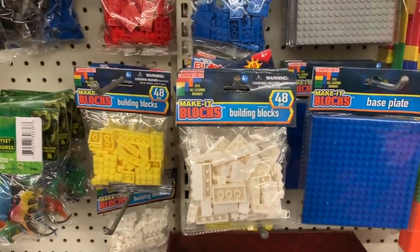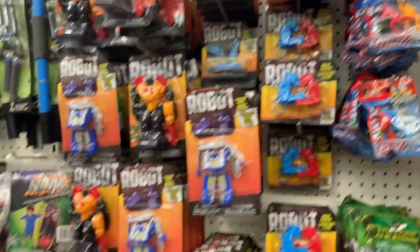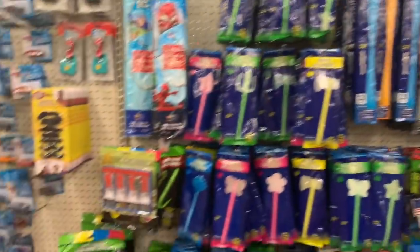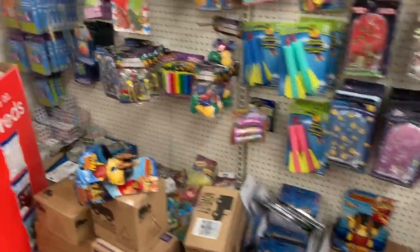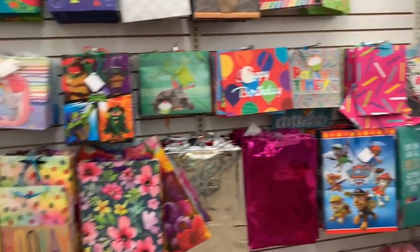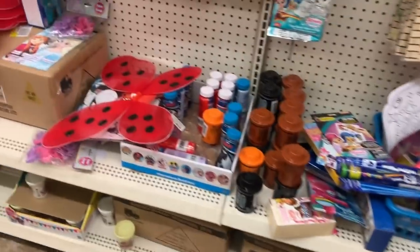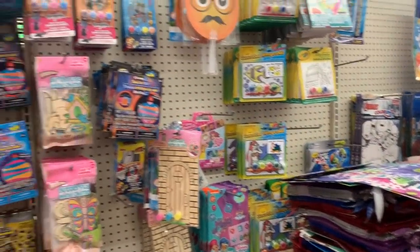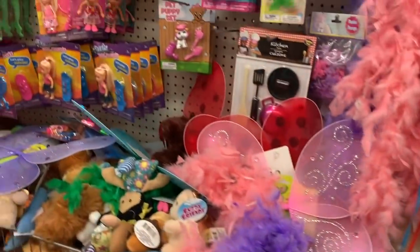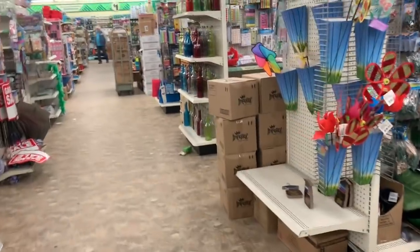My store still has a lot of the Lego compatible blocks. These truly are compatible. Gator loves them. I'm not seeing the lock stars anywhere though. Just the one I grabbed. If you can find one, then there's usually more hiding somewhere. Sometimes they stash a lot of their name brand toys over here, but I'm really not finding that much over here. Oh, they still have these. I got some of these for my niece. I think they're so cute. Well, I guess we can just head down to the snacks.